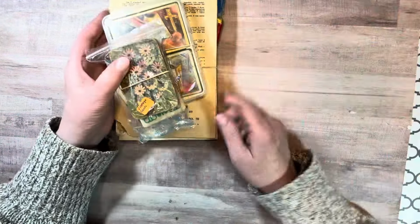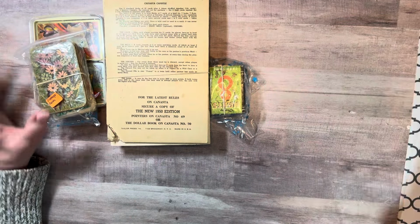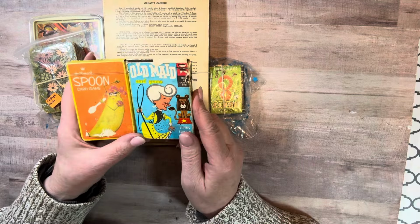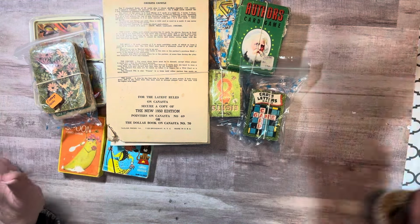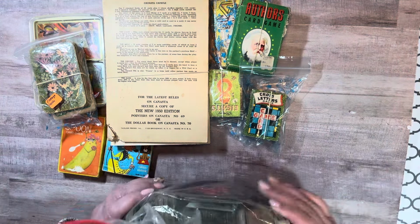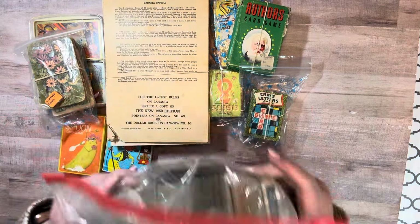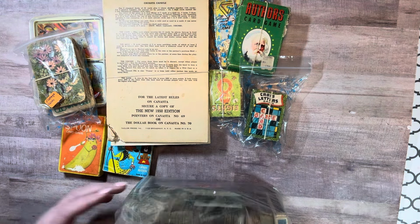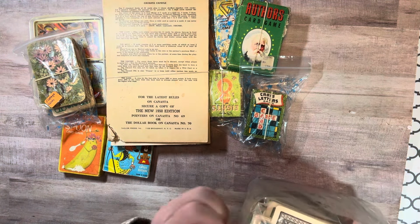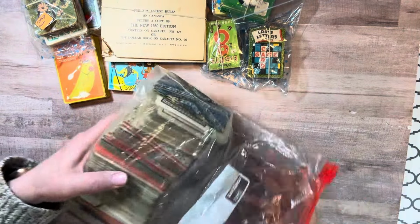So this one vendor had most of these cards. These 2 cards came from a different vendor. But all of these came from one vendor. And he had a lot of other cards too that I didn't want. And this was $1 for the whole bag. And I saw some I wanted, and most of them I probably don't want. But it was worth it. Worth the $1. So I want to look at those first. See what we have in here.